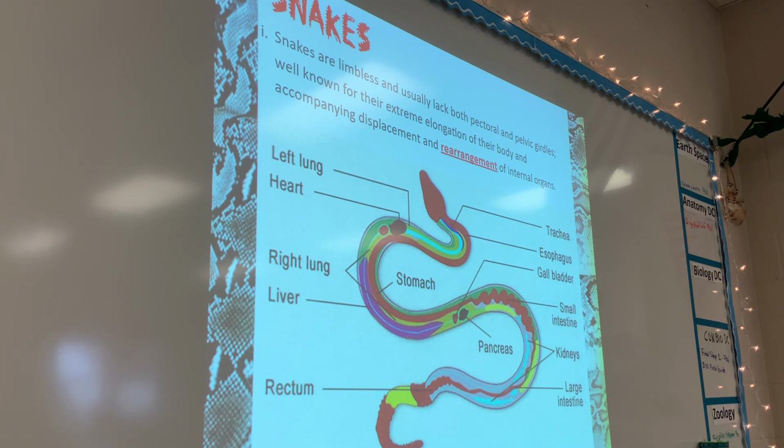Advanced Zoology, dual credit Zoology, they got to dissect a rattlesnake, which was really fun. And Luke Polson, he got to keep the rattle from the rattlesnake. So that was kind of neat. Oh, so he got to keep something from what he dissected, but I couldn't.